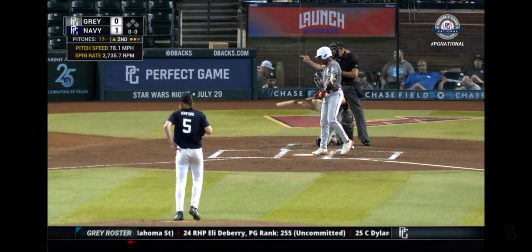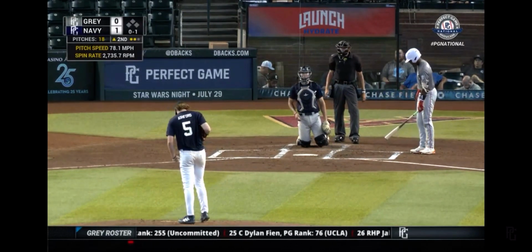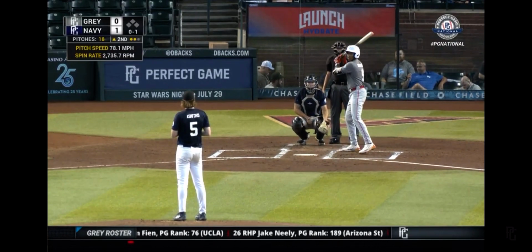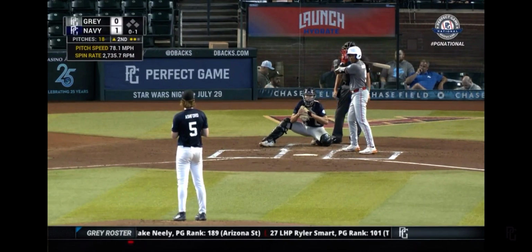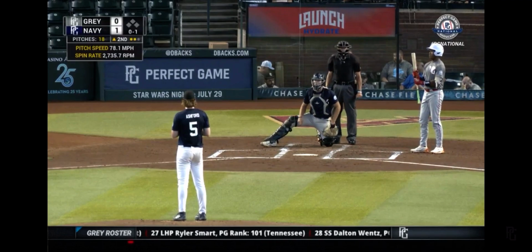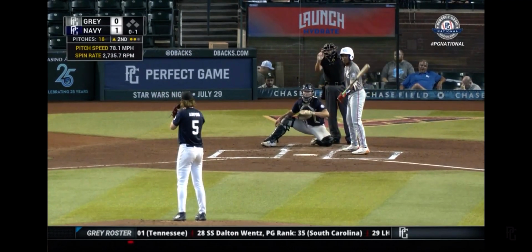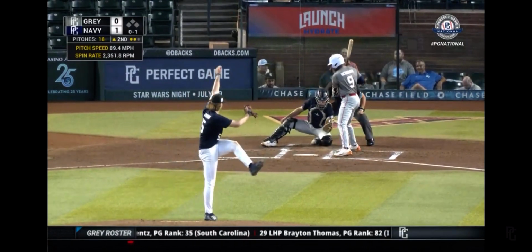Richardson waves and misses. Got put on a fun BP the other day, did Richardson, the uncommitted player, part of the East Cobb Astros, Mississippi native. Big power in the right-handed swing. Some of the better power I think we've seen just in terms of ability to hit the baseball hard and far. And a great athlete for as big as he is and as much power as he has.